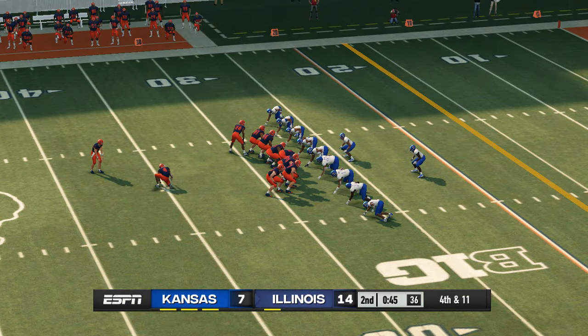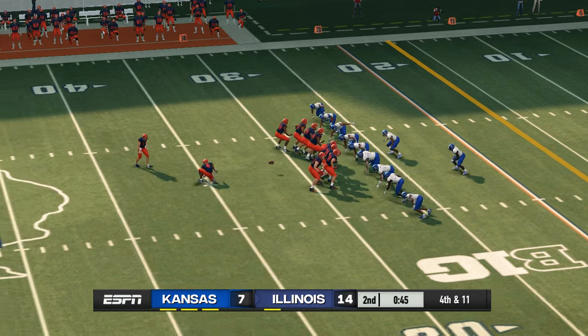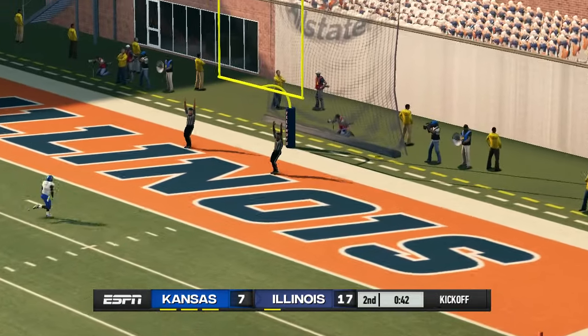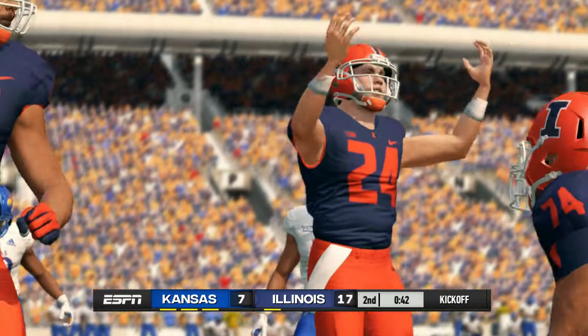So the kicker comes out. He'll try to put 3 points on the board. Illinois is up by a touchdown. The kick is up. It's got the distance. And he splits the uprights.